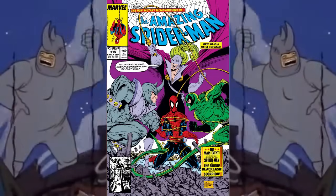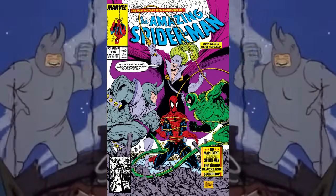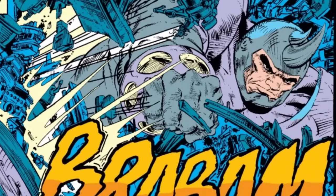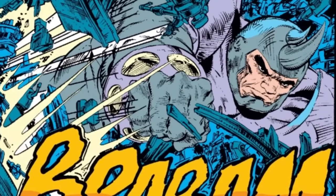Then he shows up again in Amazing Spider-Man number 319, and this one features the Scorpion, so watch my Scorpion video. Or don't. Todd McFarlane, that's the only reason I included this one. Todd McFarlane got to draw the Rhino. And again, I know I was going to talk about the evolution of the Rhino character, and there really wasn't any. He was just a dude. He put on a suit. The evolution would come much, much later.